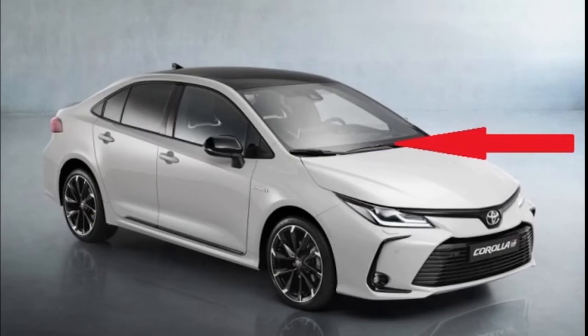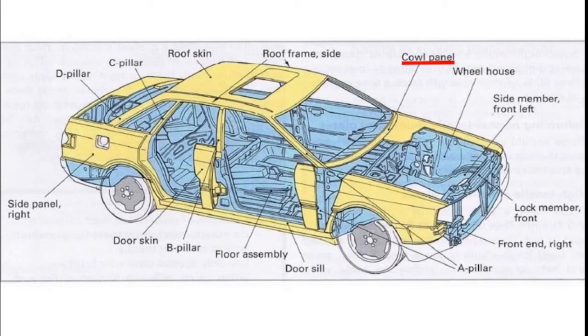It is the space where your vehicle's windshield wipers are located and also ventilation vents. It ensures that no foreign objects enter the cabin filtration area or the windshield wiper system. It is also known as the scatter panel.